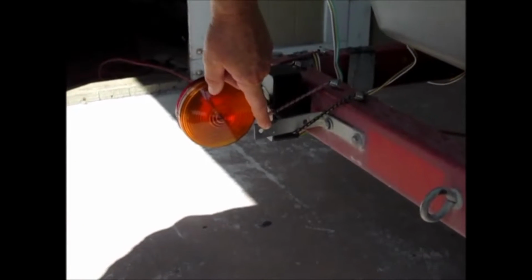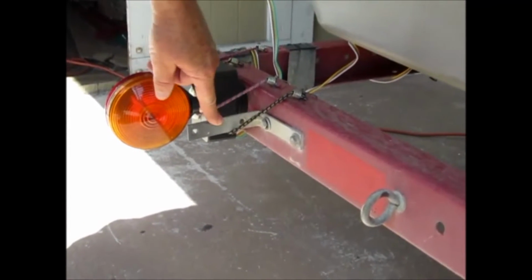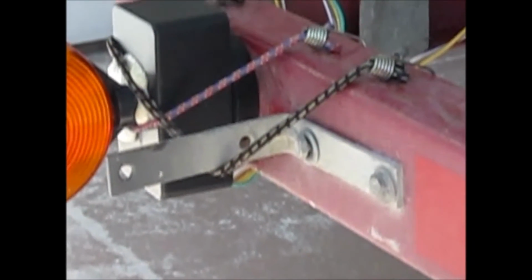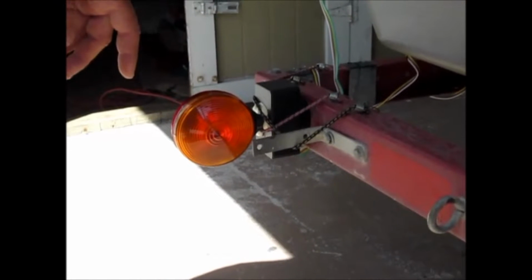This L bracket right here was the heaviest-duty thing I could find that would be suitable for tail lights. And they snap off. We ain't even gonna bother going on the other side. The other side snapped off. I lost 2 brand new license plates within 6 months of buying the boat, trailer, and motor, and I was not a happy camper.